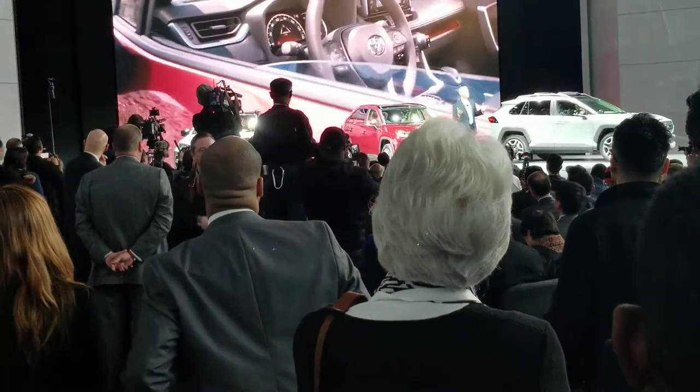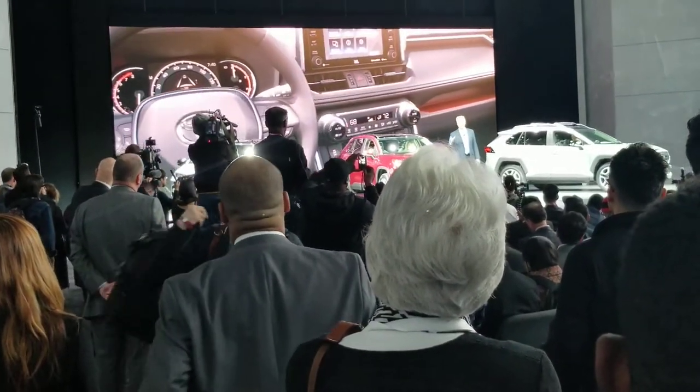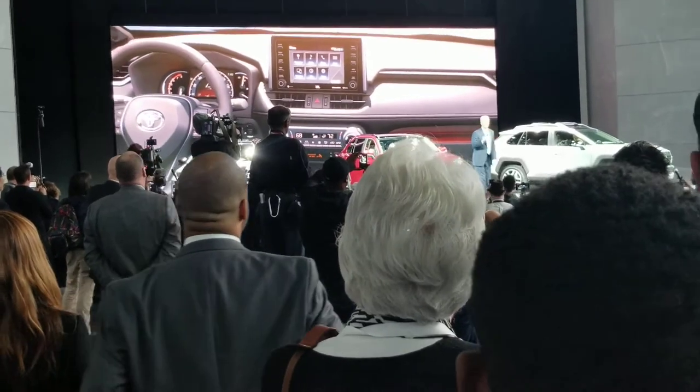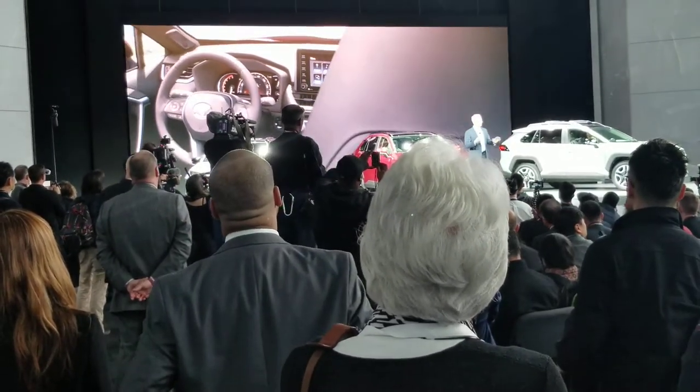Gold standard? Well, a few of our competitors try to claim that. But paradigms, mindsets, now that's what RAV4 shifts. And we're just getting started.